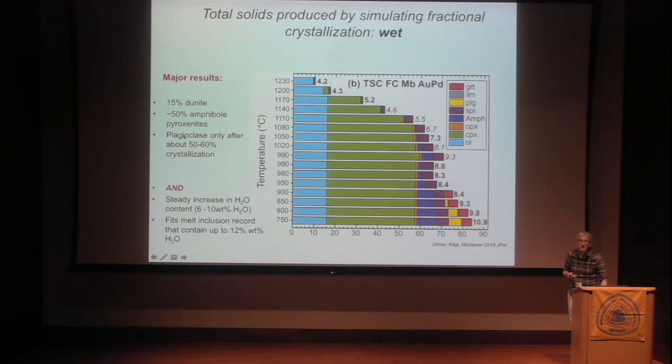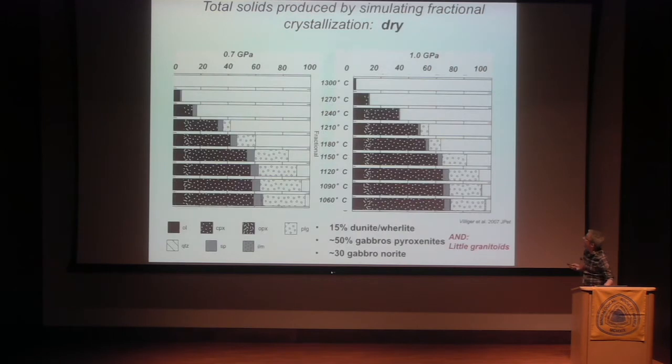We can do the same thing with dry experiments. This was part of a PhD finished in 2000, and Peter Ulmer added a lot of experiments, and it was published in 2018. Eighteen years to get the results out, not high speed. The dry stuff worked much faster.